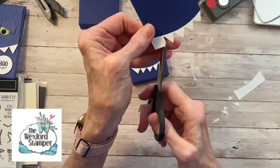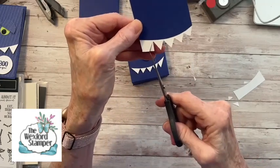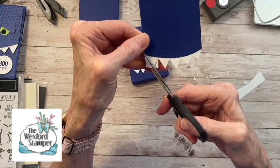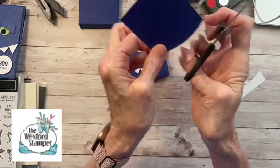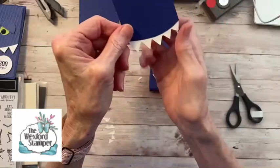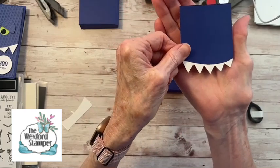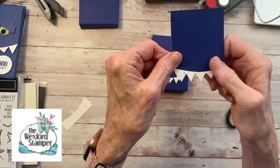Then for our final one, you're just going to snip, and you want this snip to go from here to the edge of your mouth, like that. And there you have it. Did that make sense? There are all his teeth right there. Really easy to make. Give me a thumbs up or a heart if that makes sense with the teeth.